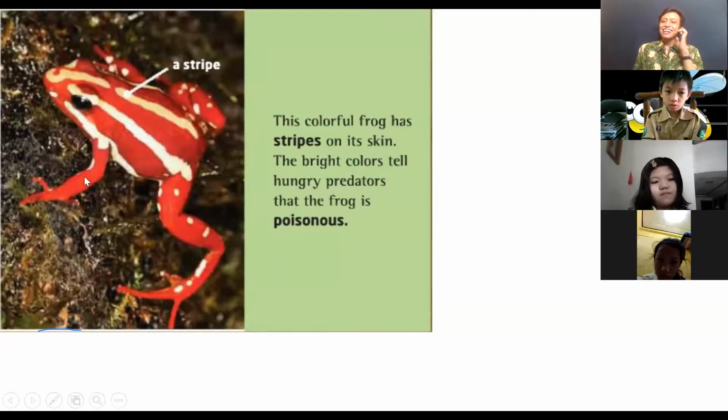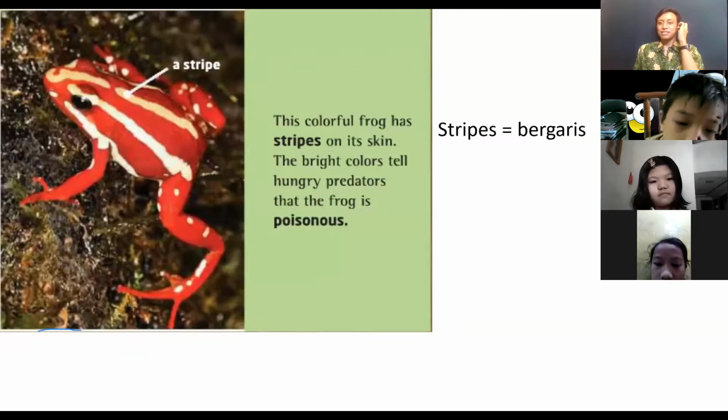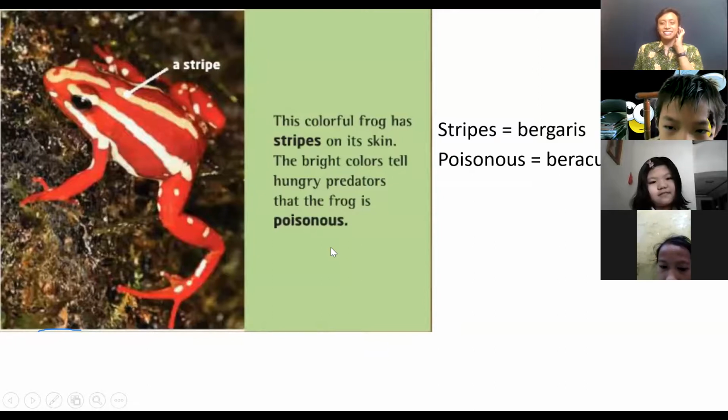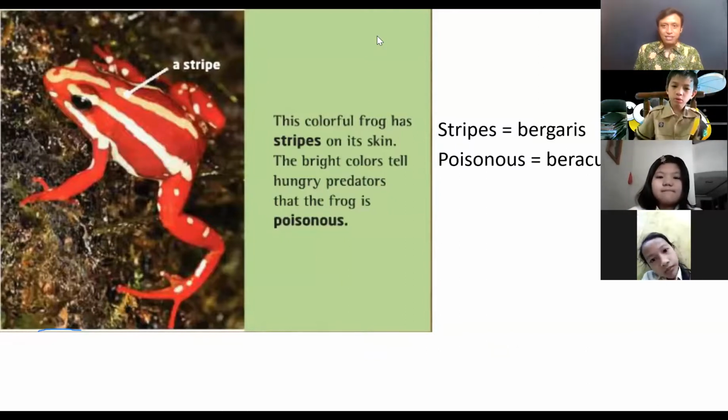So we also have two bold words here: stripes and poisonous. The first word we have is stripes. This translates into Bahasa as garis. Okay, great. Stripes means bergaris atau banyak garis, bergaris-garis. And the next word we have is poisonous. Beracun. Okay, great. Poisonous means beracun.